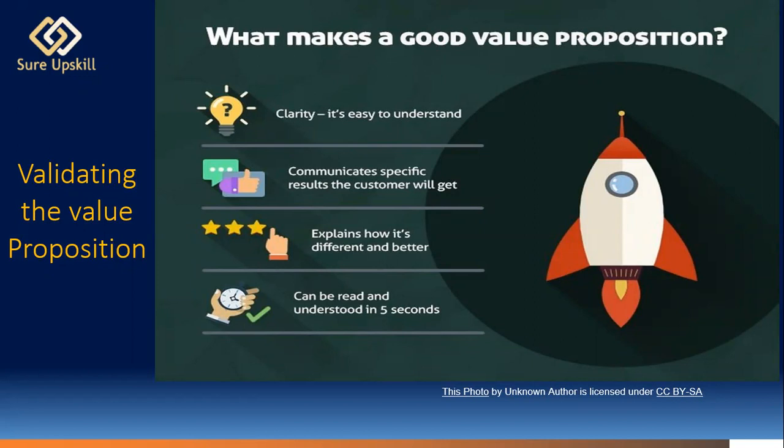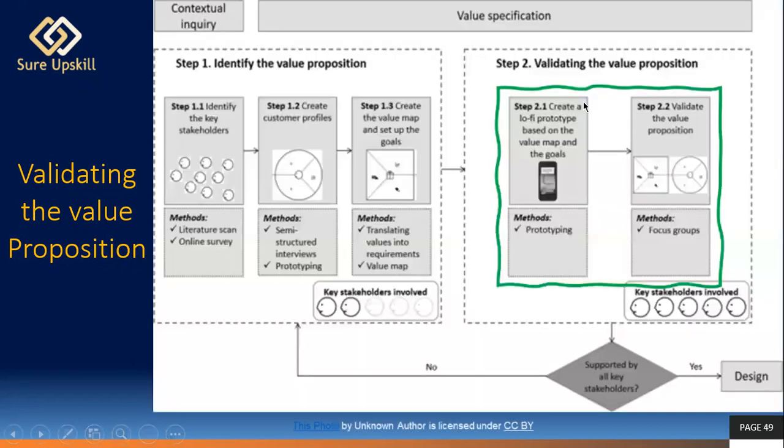And a good value proposition is so precise and crisp that it can be read and understood in just 5 seconds. When we validate the value proposition, we look at the first step of identifying the value proposition and use this step to create a new prototype. Then we validate the value proposition through focus groups, the co-founders themselves, and customers and advisors and angel investors included.